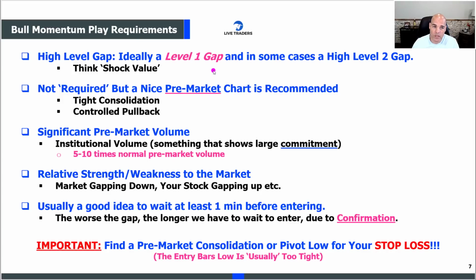This is important. And the reason I'm spending so much time and repeating myself five times over this is because some of you out there are going to take some random crappy gap and buy a 1 minute high on it and go, look, Jared, it worked. I'm a genius. You're not a genius. You're an idiot. And it's not going to work most of the time. Take a high level gap, and if you don't have a high level gap, then the bull momentum play is irrelevant.